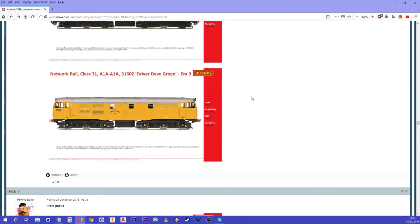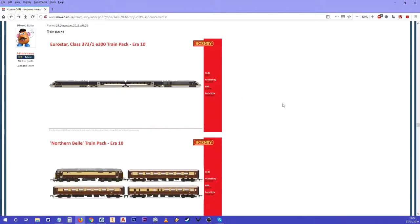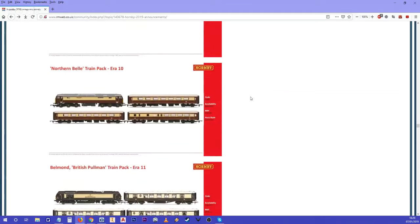Network Rail 31. How many have they brought out already? Several, but they brought out the last one, I think it is. That can be useful to me. It's got the lower headlights on it there. The high intensity headlight is lower, and it's got the standard grills there, so I can use that, repaint it into multiple things. Again, Eurostar, that's useful.